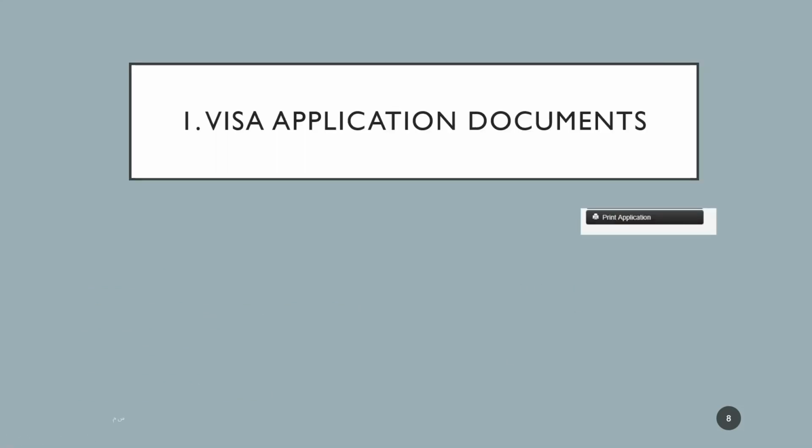Let's start with visa application documents. These included the visa application, which I printed from online and emailed to my wife, who then signed and scanned it back to me. She kept one copy for herself to take to the biometrics appointment, and I sent the signed and scanned copy by my wife along with the application bundle.